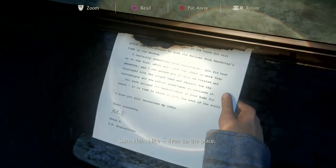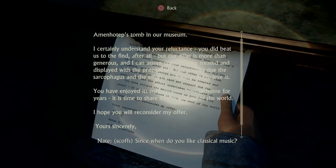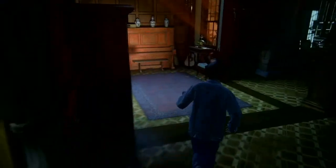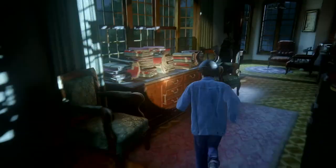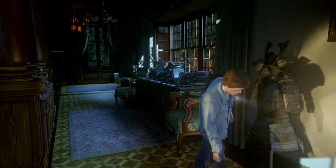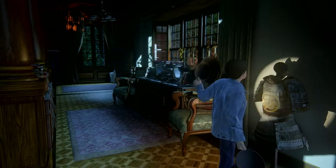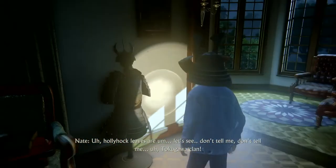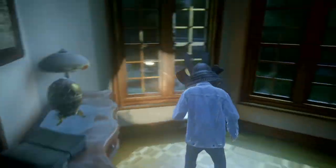Liven up the place. Since when do you like classical music? Excuse me, I am a man of many tastes. Samurai. Eh? You recognize the crest? Hollyhock leaves are, let's see, don't tell me, Tokugawa clan. Yeah, right you are.